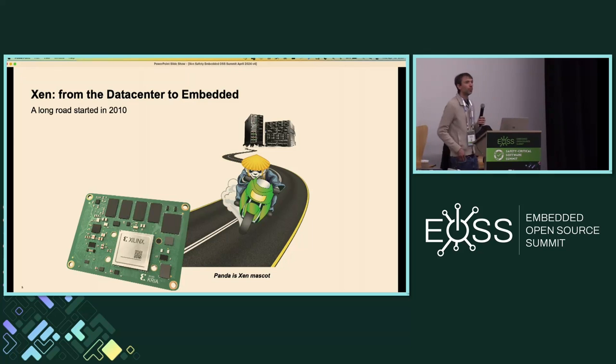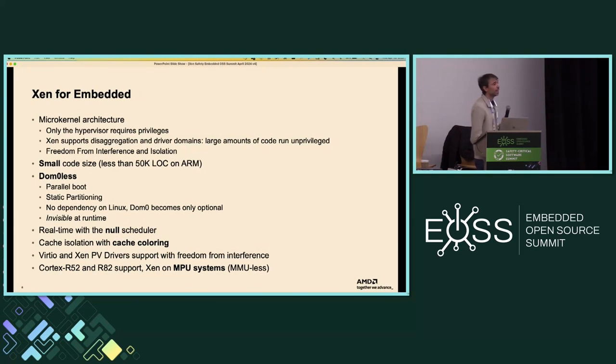I'll give you a brief overview of why Xen is great for embedded, at least in my opinion. Especially for those of you that have heard about Xen many, many years ago, maybe early 2000s, when we were doing mostly servers and desktops. Since then, a lot of time has passed. A lot of energy has gone into making Xen a great fit for embedded, and I'm only going to mention a few of these features. Some of them are new. Some of them have always been there, but were maybe not exploited to the fullest.